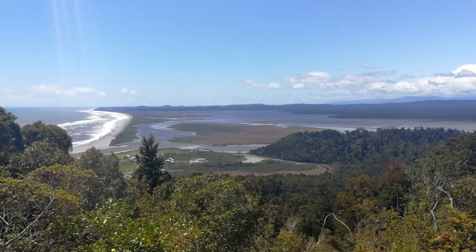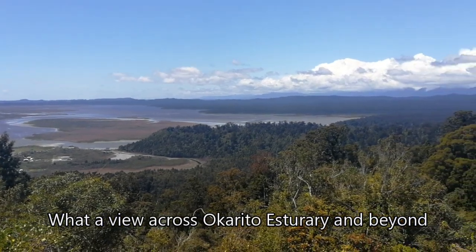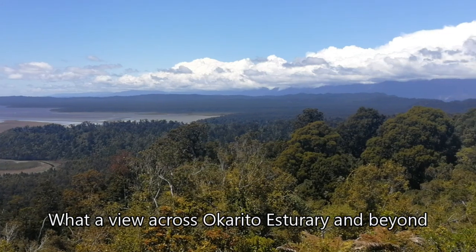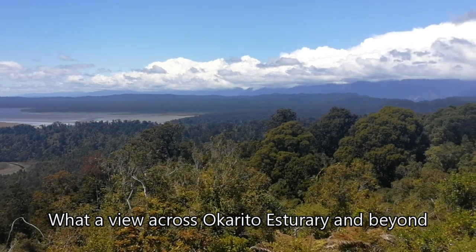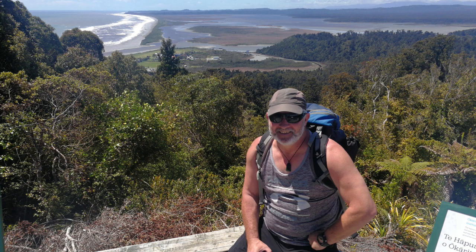Later from where we started, we've reached the trig. And of course, when you mention the word trig or lookout, there's always a climb. So yep, this was no different. This trig station was quite important when they were doing the mapping of Southland and Fiordland, and it was set up way back in 1865 when they were surveying this area.